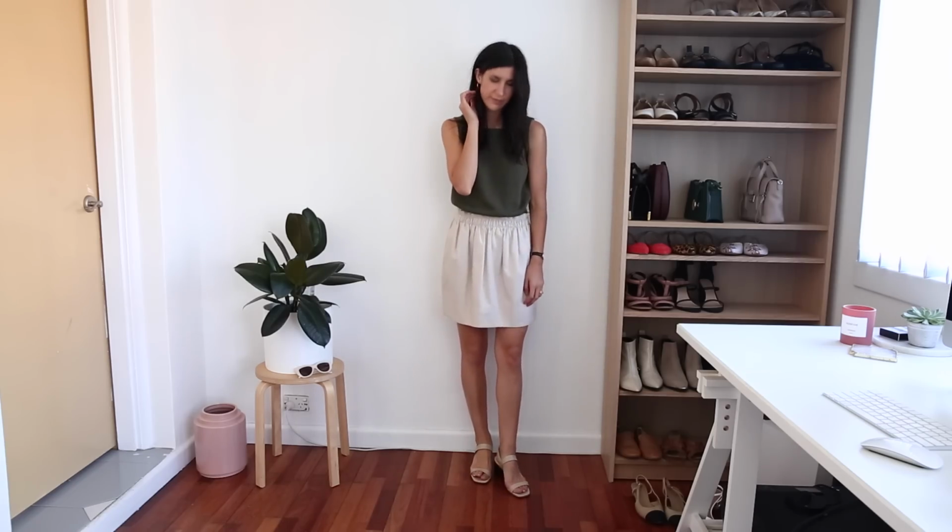So I'm personally really loving the neutrals trend, which you guys are probably quite aware of by now, and I hope you're not sick of me talking about it, but it's definitely one that I think I'm going to be continuing to wear throughout the rest of the year.